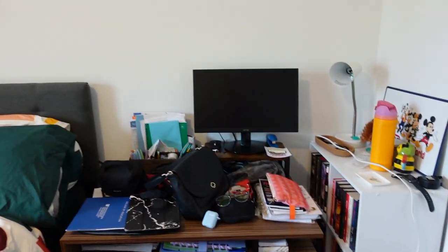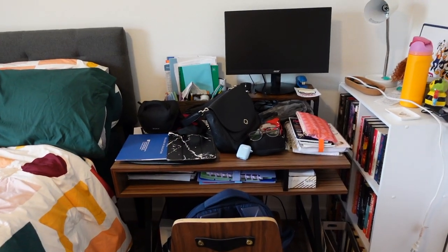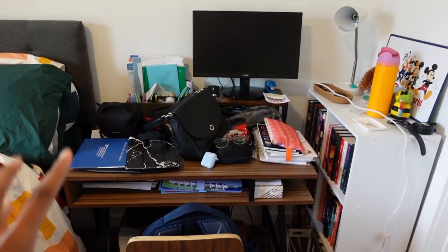Okay, we're back now. So I am back in my room. I have changed clothes because I was literally dying of heat. Let me show you what we're working with and my plan. Ignore this whole desk area. We will work on that later today.